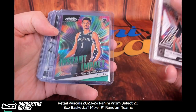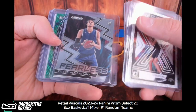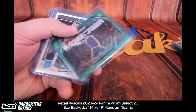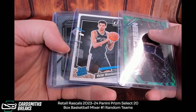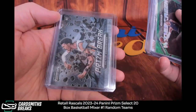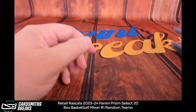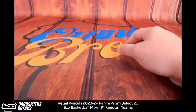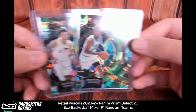The Wemby pile we got, that's a pretty good number. Great Expectations, a green instant impact, a purple wave from Prizm Draft, Fearless from Prizm Draft, the Green Wave widescreen from Prizm Draft, the base rated rookie from Donruss, base rookie from Prizm Draft, Prizm Break from Prizm Draft, and a futures from Donruss. So that's kind of fun. Keontae George and Brandon Miller, green ice rookies.